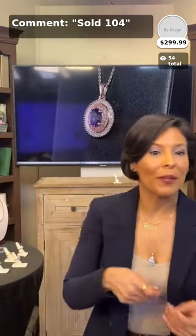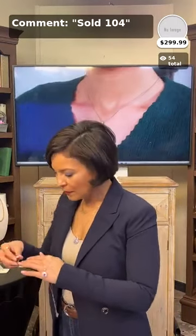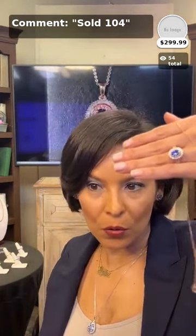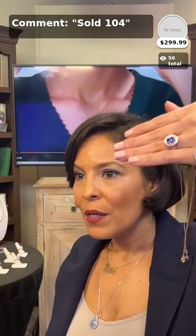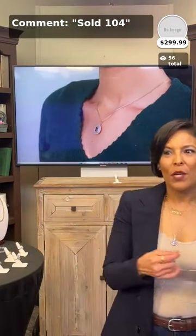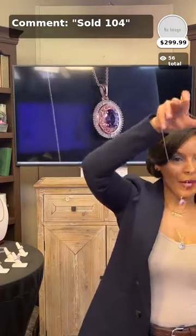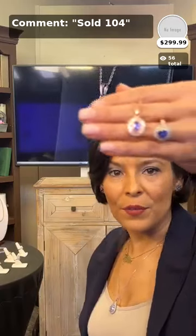Well, how about the matching ring? And that's exactly what DJ and I are bringing you today. This is the matching piece. Now, I know it's not all the way matchy-matchy, because the ring was in gold. The pendant is rose gold over sterling. I knew it because of the price point, $299.99, okay? But you have vermeil rose gold over sterling silver, but the same exact style, the same exact design.